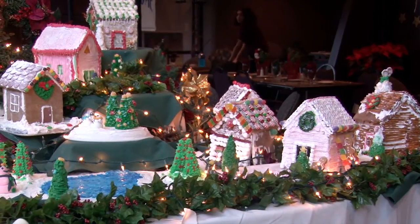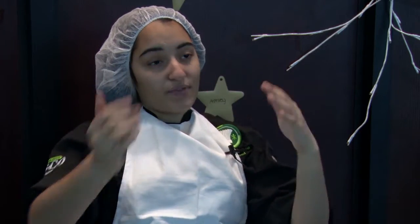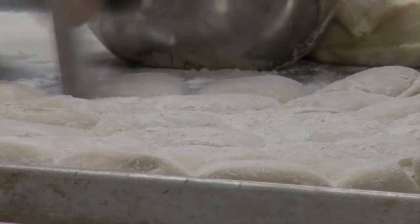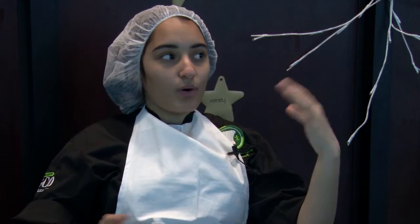Now here's the process of making a gingerbread house. We made cookies to create the basis for the house. First we have to make the cookies, then we have to make the royal icing. Once everything is assembled, all you have to do is just decorate as you like.